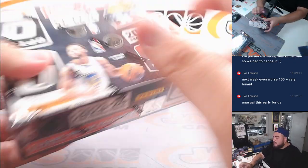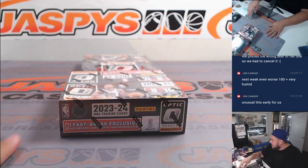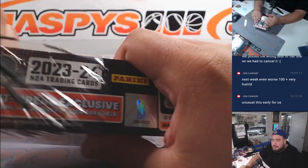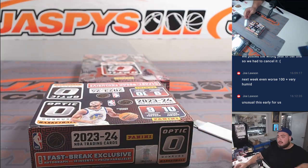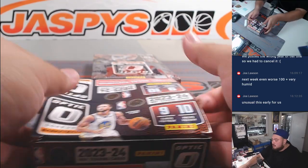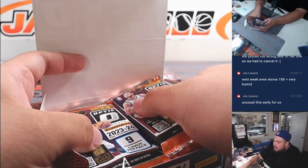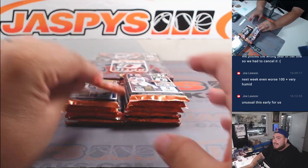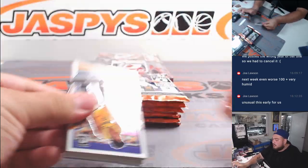All right, we'll go with fast break first. And actually, I don't even think I've ever ripped fast break this year. Usually our fast breaks are allocated to our personals. We don't really do too much fast break here, unless we have a lot of it, of course. Fast break, we don't really get so much, not like hobby.